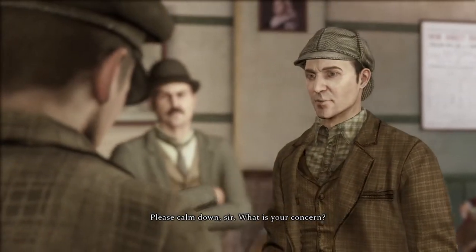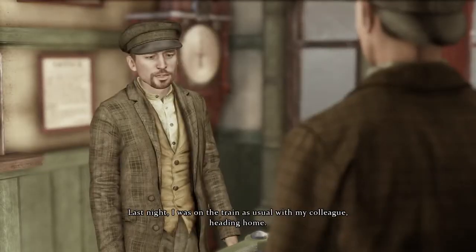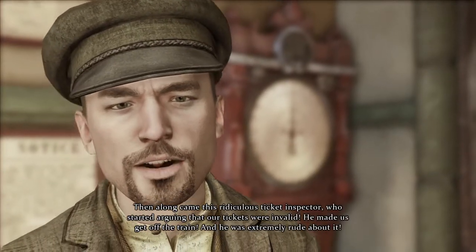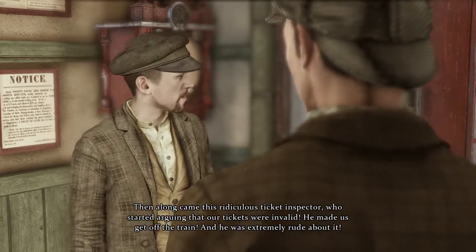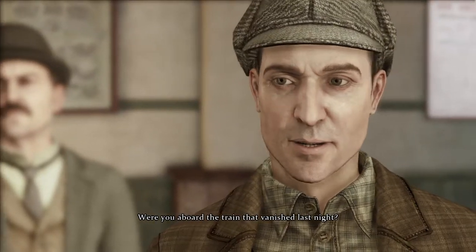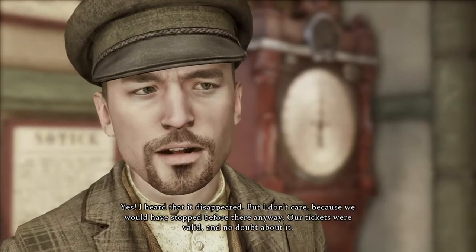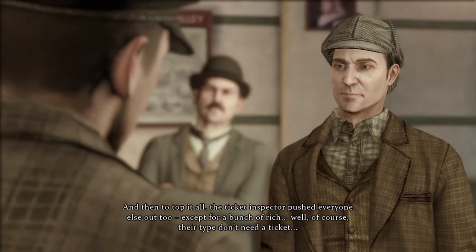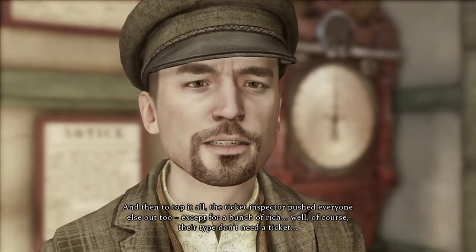Please calm down, sir. What is your concern? Concern? What is my concern? I'll tell you what my concern is. Last night I were on the train as usual with my colleague, heading home. Then along came this ridiculous ticket inspector, who started arguing that our tickets were invalid. He made us get off the train, and he was extremely rude about it. Really? Were you aboard the train that vanished last night? Yes, I heard that it disappeared. But I don't care because we would have stopped before then anyway. Our tickets were valid and no doubt about it. And then, to top it all, the ticket inspector pushed everyone else out too, except for a bunch of rich. Well, because their type don't need a ticket.